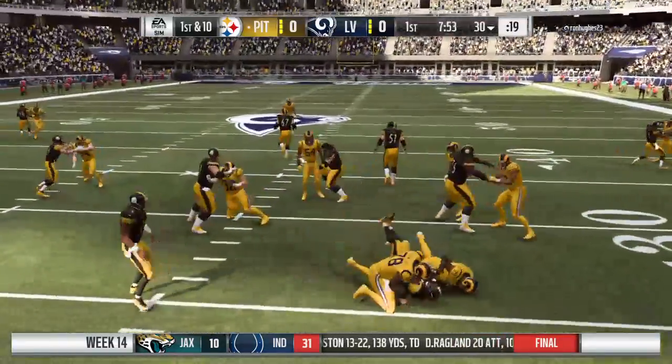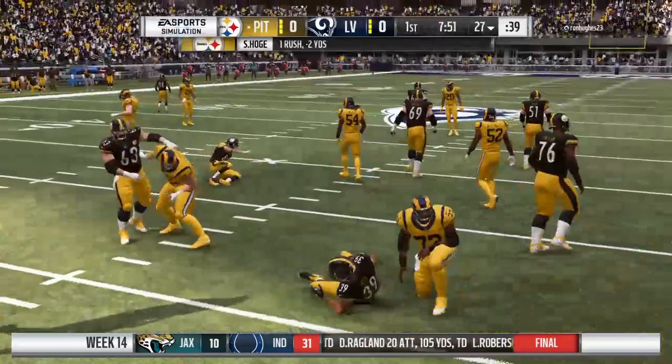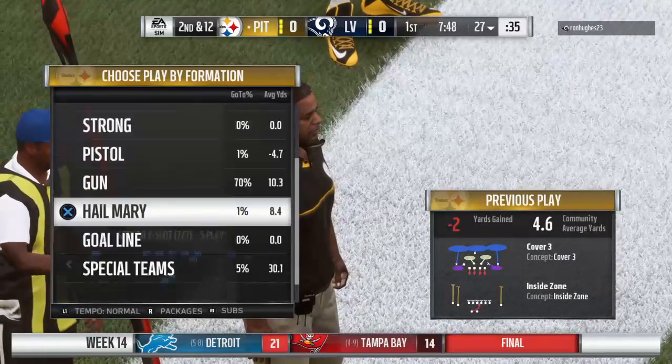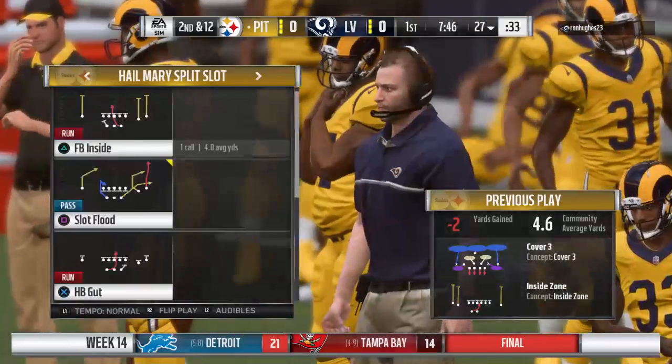They'll run it now out of the gun. And he is met in his tracks behind the line of scrimmage. It's a loss of 2 there, bringing up 2nd down.